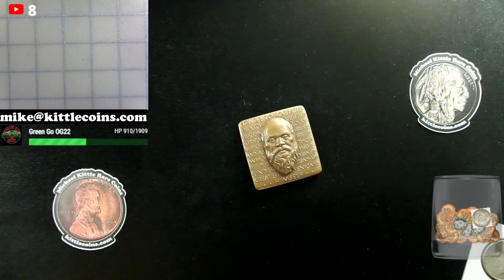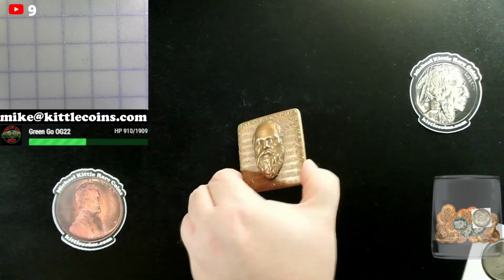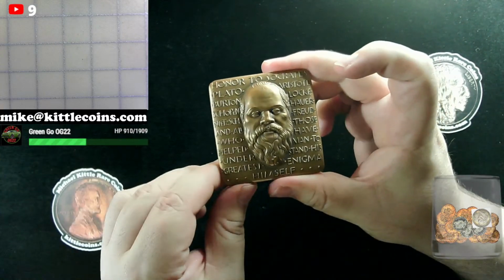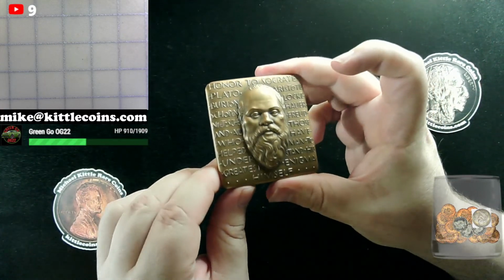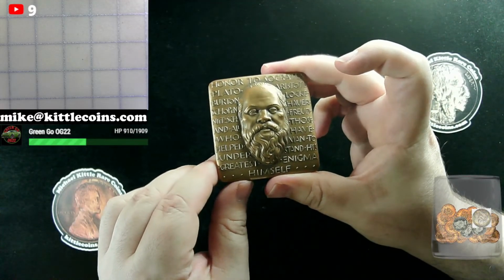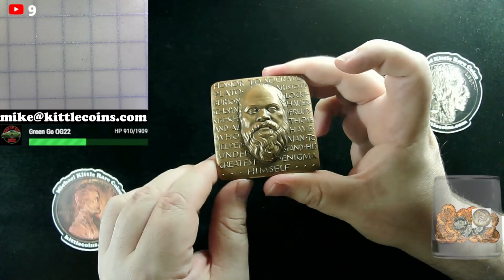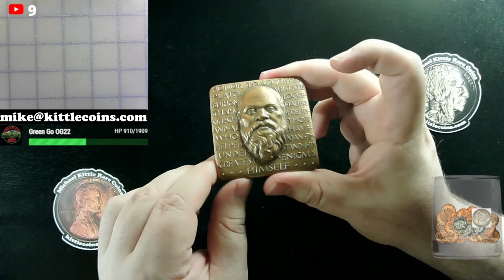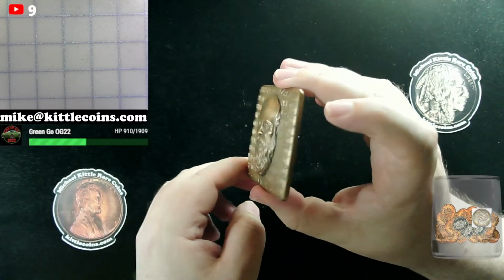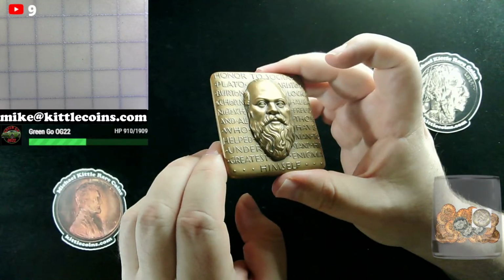And let's get the information on that for you. 1,170 of these were made. And the information, it's got all in the background there. It says, honor to Socrates, Plato, Aristotle, Burton, Locke, Nietzsche, Freud, and to all those who have helped man to understand his greatest enigma, himself. It's got a big portrait on there.